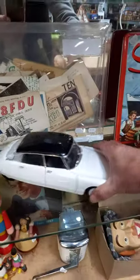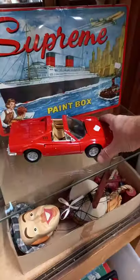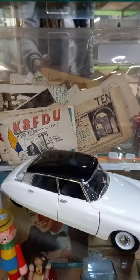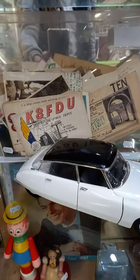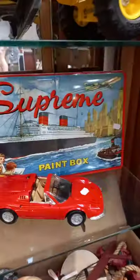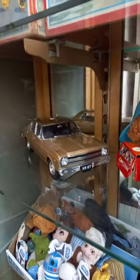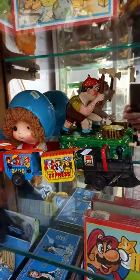Carmen gear, Citroen DS, looks like a Ferrari Dino. They're all individual lots. Radio QSL cards and some other gear is in that lot. Paint box, nice big Tonka. Vic Rail train, Ford GT. Ford XR GT, with a lot there of tin toys and stuff.